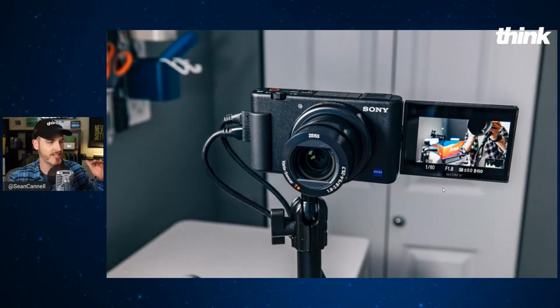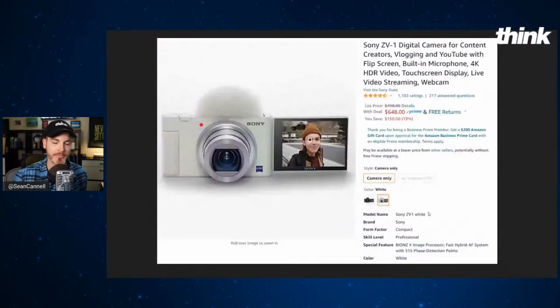I have used it in all kinds of different settings, including live streaming, as you can see here, being powered by a USB cable and having an HDMI out for the capture of live stream. But it is such a dependable camera, 4K, 1080p, no crop. You also can pick it up in white. And again, if you're thinking about investing in 2022, this is a good time to pick it up at $650. It's 19% off. And so a super great camera.